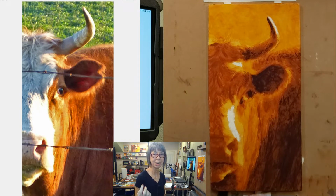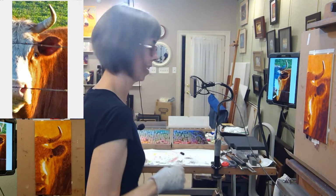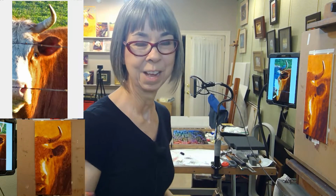I might actually be subconsciously selecting colors that I know are going to work well for this as I'm digging around in my box. I've probably done so many Hereford cows that have particular colors in them that when I go to my box, I'll know what I need to get a certain look that I want. But yeah, I don't pre-select.